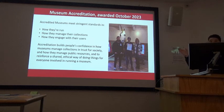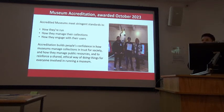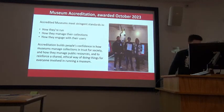We really made a run of it the last 2 years, but the charity has been aiming for it for the last 5. It has stringent standards in how you run, how you manage your collections, and how you engage with your users. And behind this, there are cataloguing and documentation procedures, higher standards of information management. There are 40-odd policy documents, procedure documents, tens and tens of thousands of words that have been read and approved and rubber-stamped by our governing body. These are the things that we are committing to, and it's all about a shared and ethical way of doing things. So Unicorn, we can now say, is an ethically run organisation.